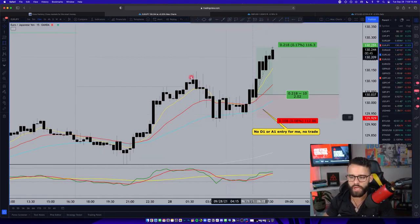If we wanted to be really picky, you could say there's resistance here at the high of day that's in your way as well. You could see that's where it broke, retested, and then moved off of. Also, it's Euro JPY. It's not one of my favorite pairs, but still a decent read here.